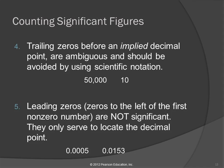And then we have leading zeros. Leading zeros come to the left of the first non-zero digit. Leading zeros come at the beginning. Trailing zeros come at the end. Leading zeros are not significant. They're important, but they're not a measurement. So here we have 0.0005. We need those zeros in there because otherwise it would be 5, which is a completely different number. But does that imply that we measured something?